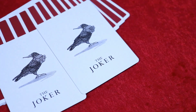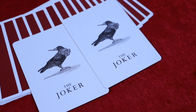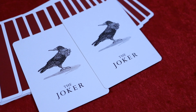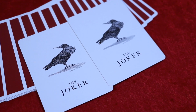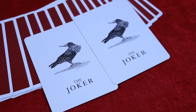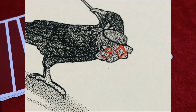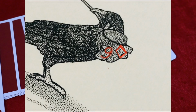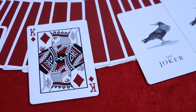With this deck, you're going to receive some extra cards. The first two are your duplicate and original jokers. These look very familiar because they align with a lot of the Daniel Madison series decks, such as the Rounders and the Dealers and more. You're also going to have a reveal in one of the Roses, which is a 9 of Diamonds. The next card is a duplicate, but not just any duplicate.